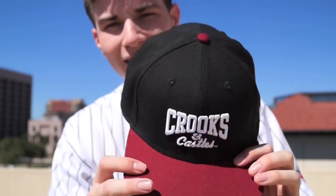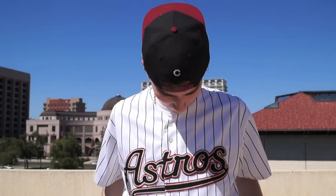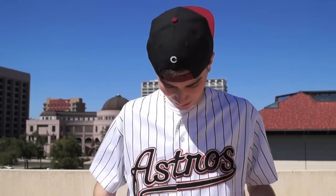So what I got going on up top is I have this Crooks and Castles black and burgundy snapback right here. This bad boy cost me 20 bucks, only 20 bucks at a skate shop, which is closing in Austin. And then moving down, I have this Astros baseball jersey. This thing was $6 at Goodwill, which is an amazing deal. It's white with the sick pinstripes. So this thing is really dope. It's really comfortable, and it kind of gives you that almost like Big Sean-esque type of fit. And this thing is super, super sick.